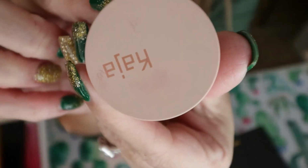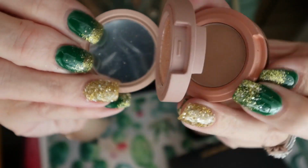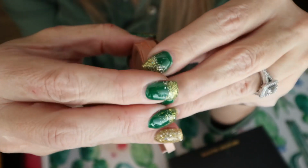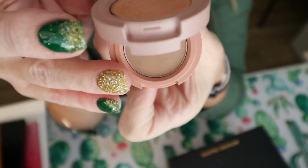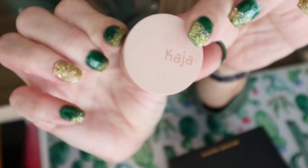I have this little bento box from Kaja. This is the Chocolate Dahlia. This is the only Kaja eyeshadow palette that I have. It's one of those little stackable ones, and honestly, I really like this palette. I think the colors in here are really pretty, and I've created some really fun looks with it.